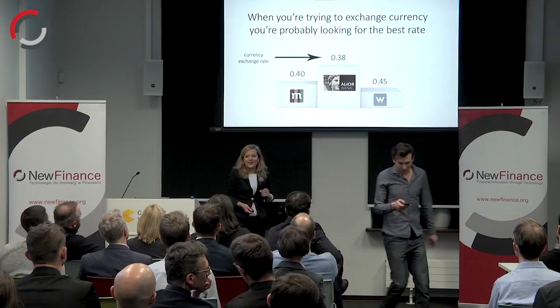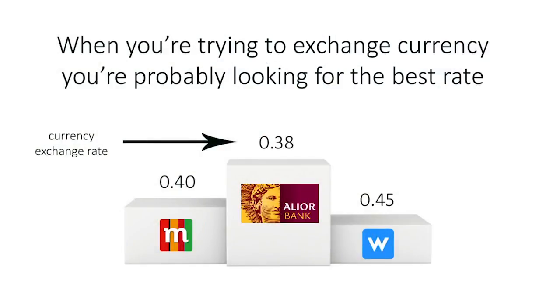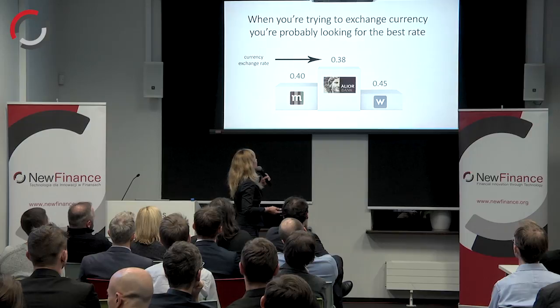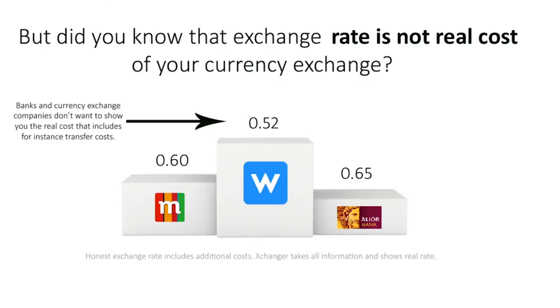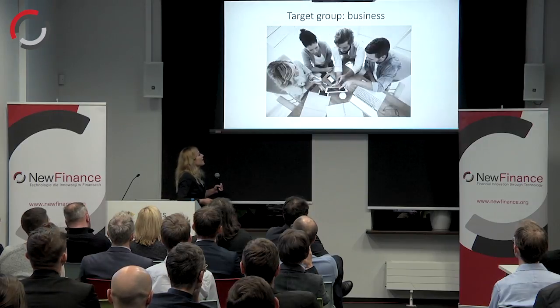When you think about transferring money or exchanging currency, the first thing you take into consideration is the exchange rate. But when it comes to the transaction, it suddenly appears that the exchange rate is just a small part of the total transaction cost. Because the total transaction cost consists of exchange rates, money operators' fees, transfer fees, transaction fees, and all the hidden fees you just didn't see before.